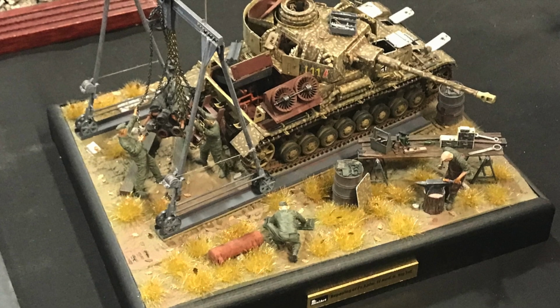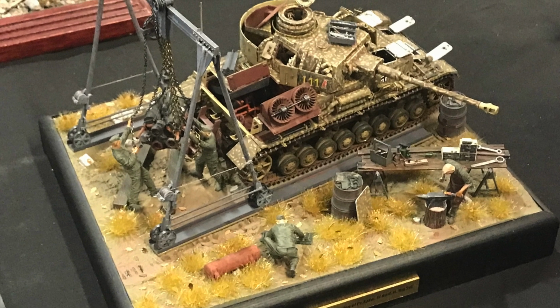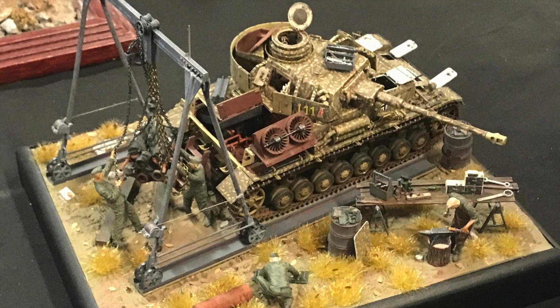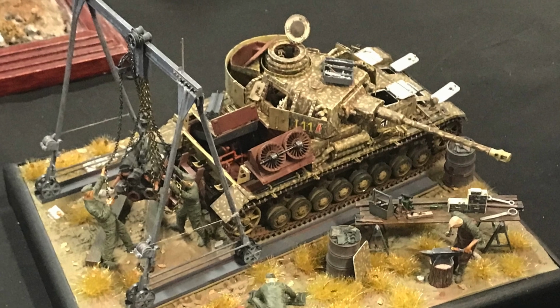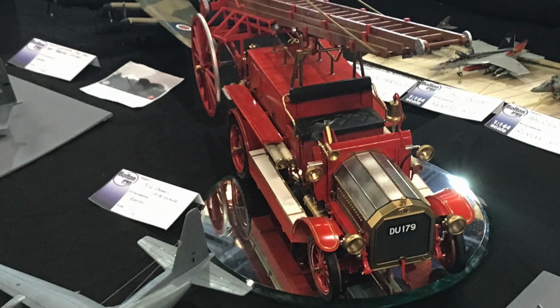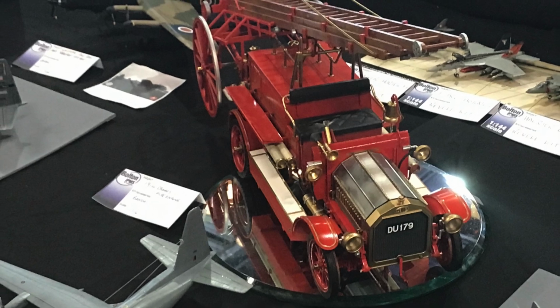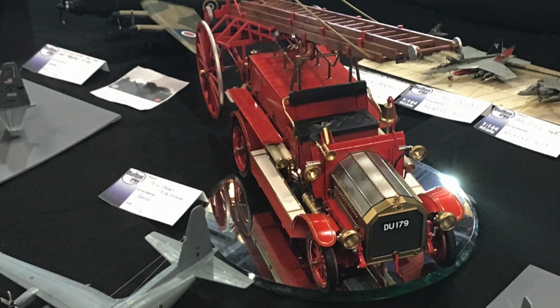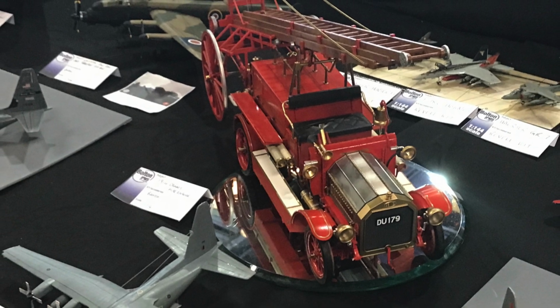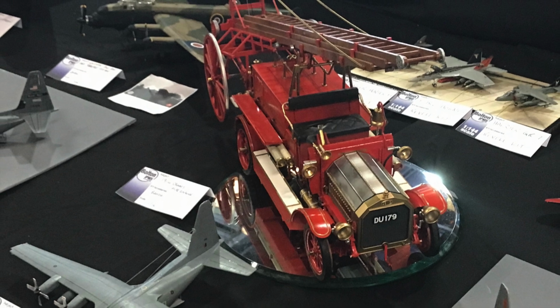I've done a first impressions on this Mini Art kit here, so it was nice to get up close and personal with it. I thought they'd done a really nice job of this, and it gave me some inspiration for my build. I've said it before, but if you want to draw attention at a model show, make sure you've painted it red or yellow. This fire engine really stood out, and it was a really nice piece of work as well.